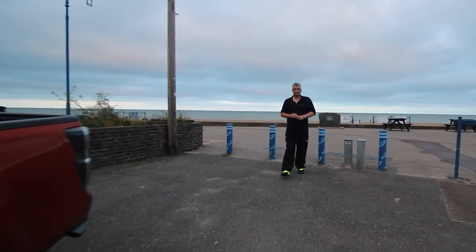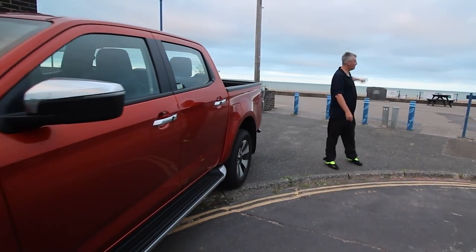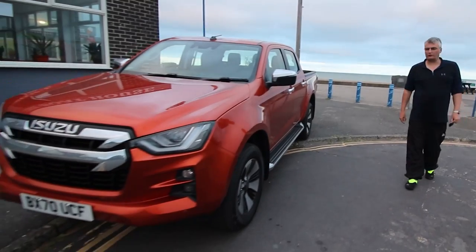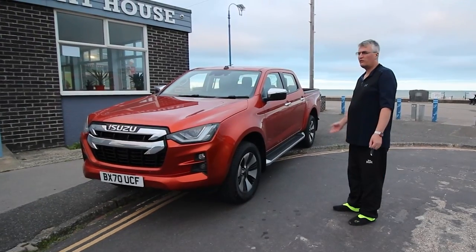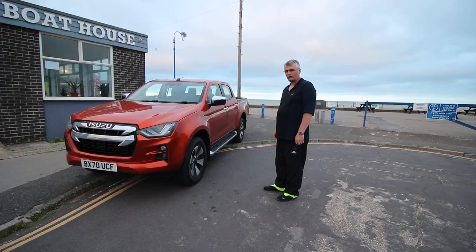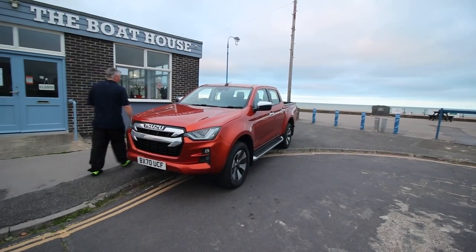We've made it coast to coast. The Isuzu D-Max, and there's the sea. And this is Bognor Regis. We've got Goodwood tomorrow, and we'll see how it is in the fields and the mud, and who knows what else it will find there. It's been giving us 36 to the gallon as well. I think we've covered about 330 miles today, and it's not skipped a beat.